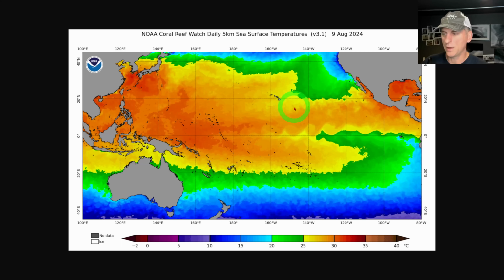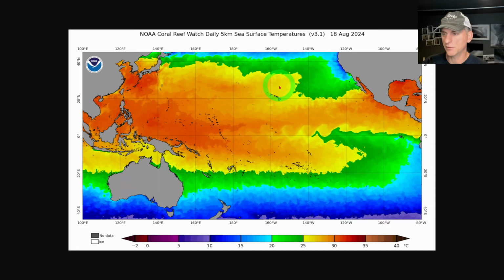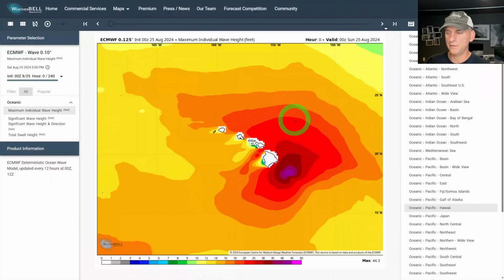And the biggest threat for the Hawaiian Islands is a storm that passes to the south and makes a quick north turn, such as Niki in 1992.